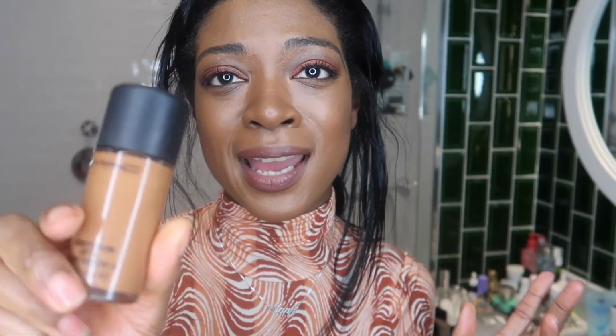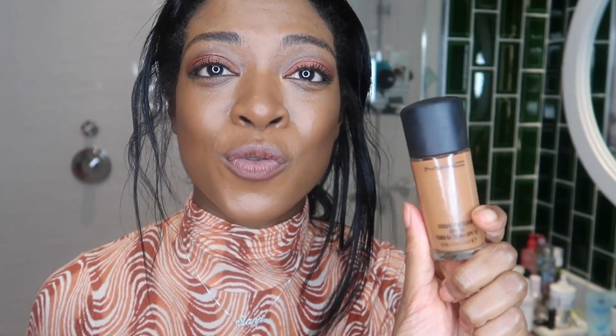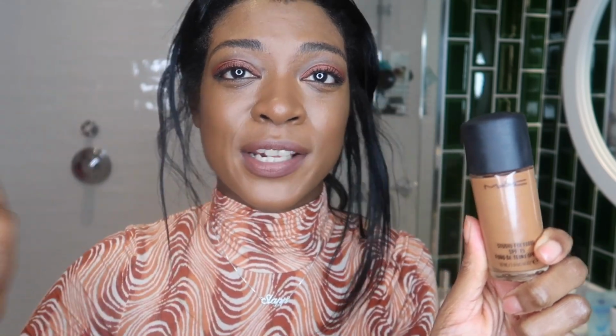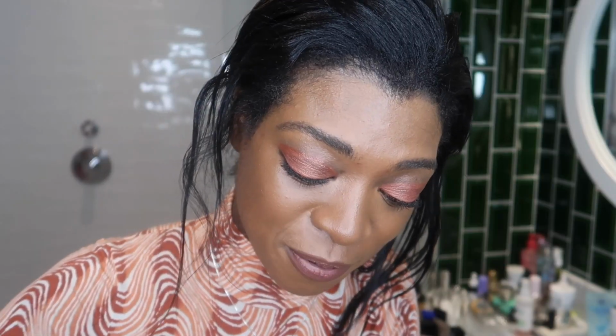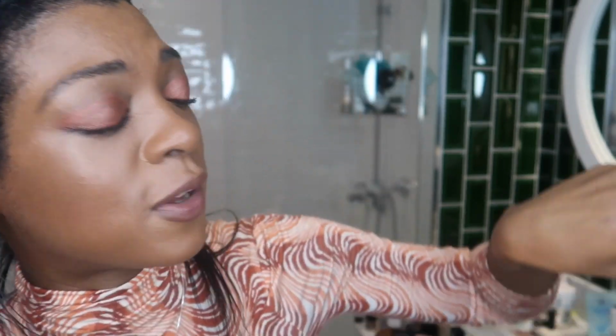Next is the MAC Studio Fix Fluid NC50. It is my shade. I hate the fact that it doesn't have a pump. When I used to use MAC all the time, I used to have a pump that I'd switch between all of my bottles, but I haven't used MAC for so long that I just don't even think about getting a pump. It's just so annoying. Got this at a press day. I hate the smell. But it just feels so wasteful to chuck away a whole bottle. I'm gonna put it in the maybe pile.